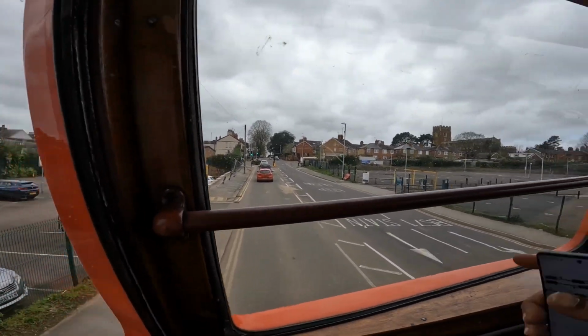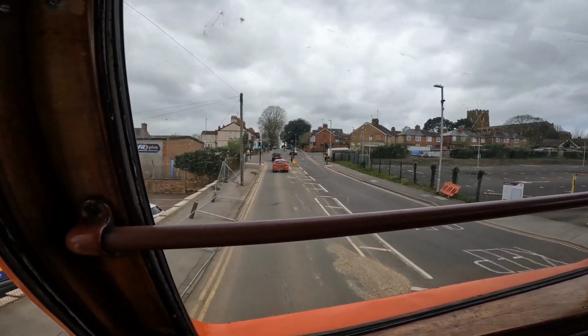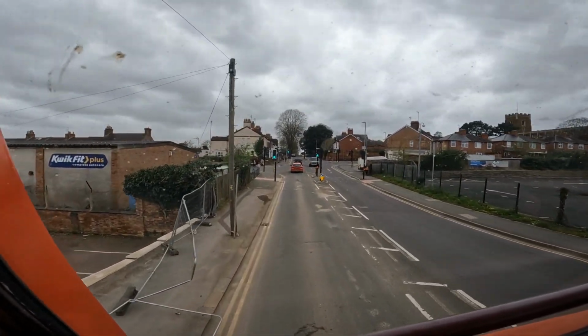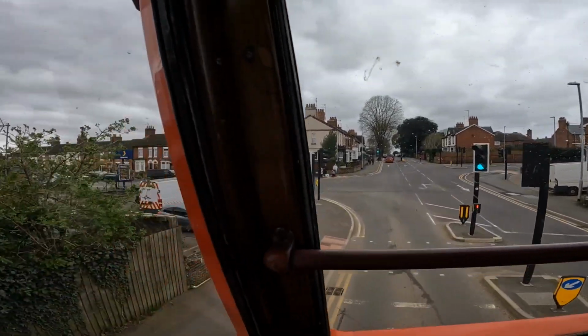So you legends know, this car park's free at the minute. They haven't put the ANPR cameras up. Sunnet Road.